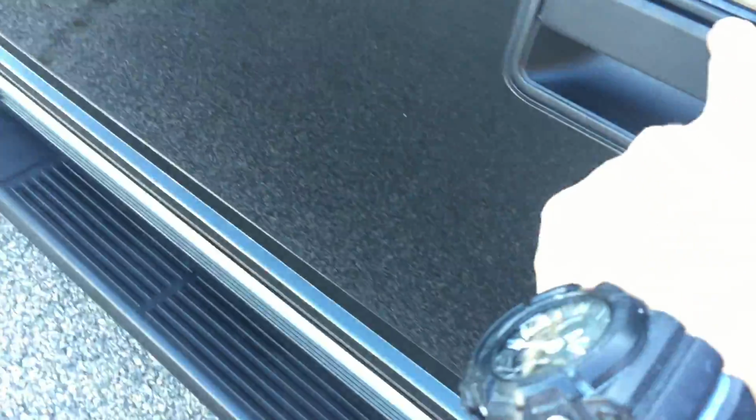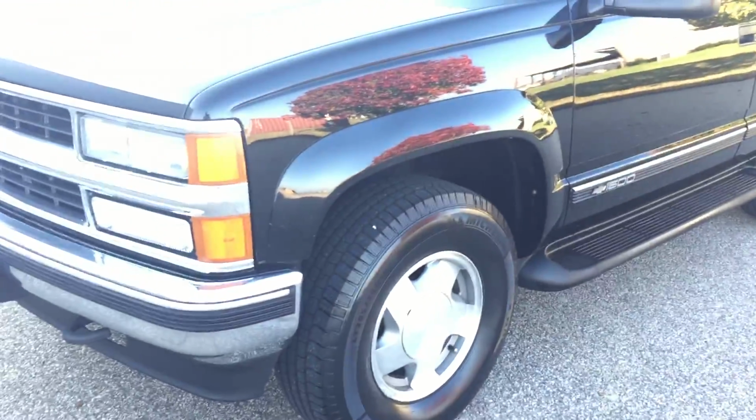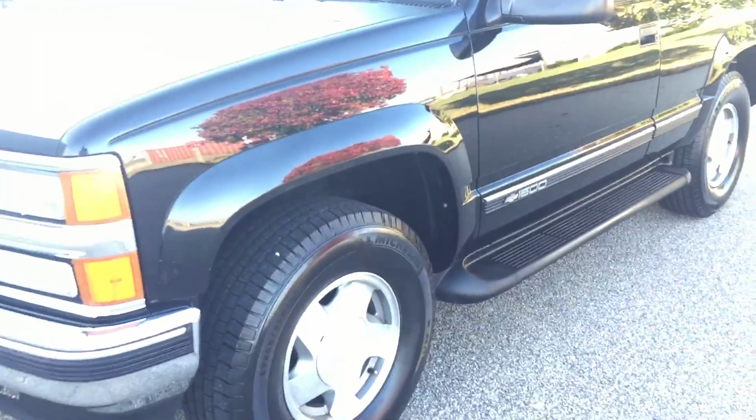All the handles are perfect. Usually they have cracks all the way around them. All the weather stripping around the vehicle is in great condition. So, you know, exterior, like I said, guys, it's as clean, as beautiful as you're gonna get. We did a lot of servicing to the truck as well. I'll have more information on that in the actual listing.